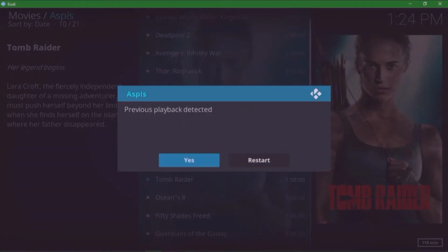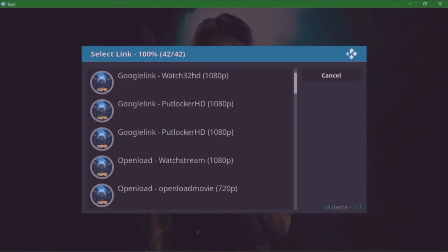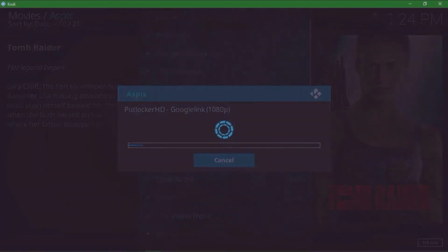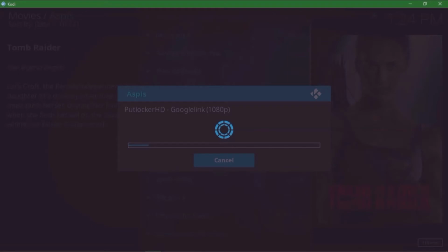As we see, it opens up. Previous play. Remember guys, depending on the links you actually use, I suggest Google links will be your fastest links, so no buffer on these. So let's get down to opening it up. It does take some time to actually load, but once loaded it works flawlessly, guys. It's a great add-on to your Kodi setup.